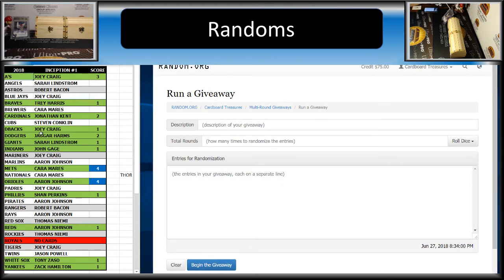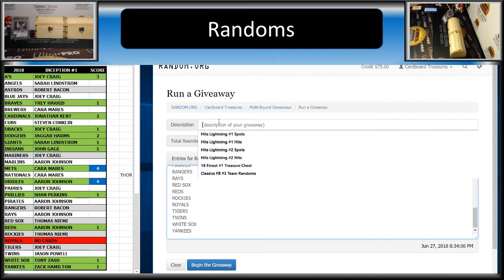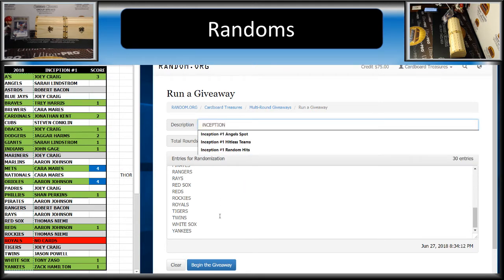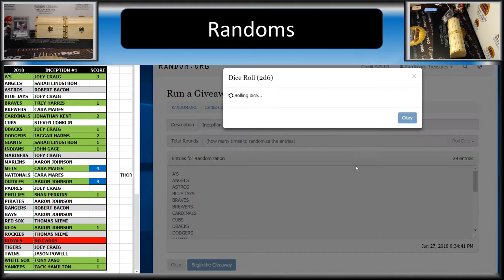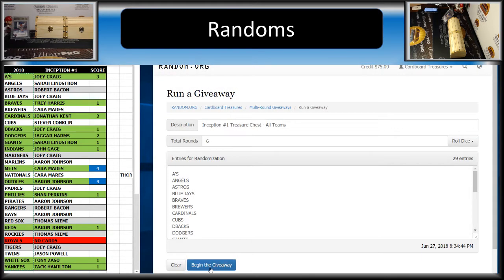And I'm going to copy and paste this team list, and then I'll just delete the Royals off of it. It's giving me troubles here. Inception, number 1, treasure chest. All right, all teams are entered into this random. Once again, since we filled this pick your team break through the website, we're going to do a treasure chest between all teams. So here we go. We're going to roll the dice, and we will randomize 6 times. Good luck.